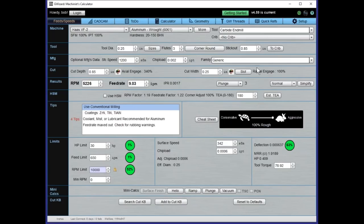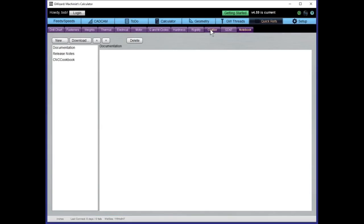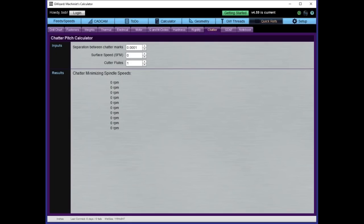Let's see. I've got a couple more things to show you, and then I'm going to open it up for questions. I want to show you our chatter calculator. One of the things about the cut knowledge base is you can map out where you've encountered chatter and what you did to get around it. There's a whole science to that. I've got an article on the CNC Cookbook that'll walk you through it. But it is really helpful to be able to do that.